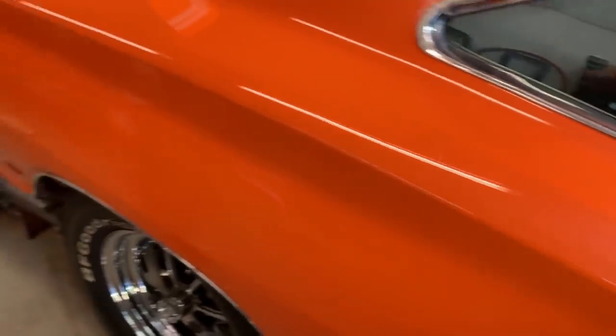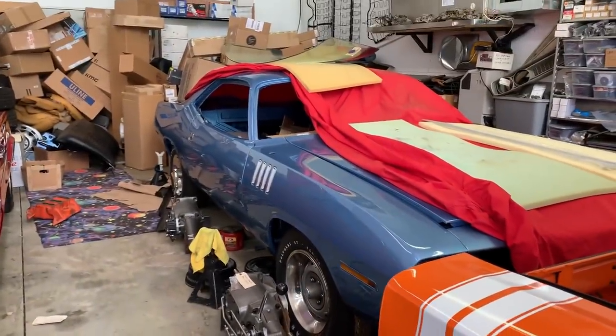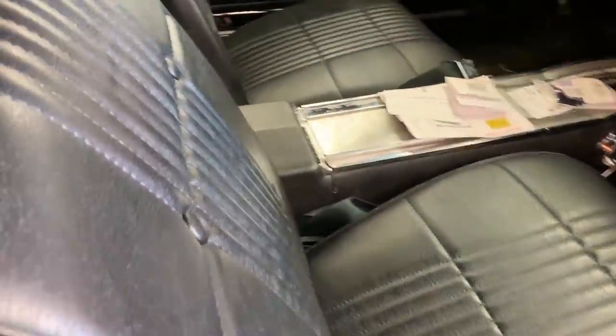Just so awesome. You did the upholstery yourself? Yes. Very good. Well, that's showing how good the upholstery is. Yeah, the upholstery is just awesome. It's beautiful. All this stuff is anodized. It ain't painted. It's plated. That's some awesome interior work.